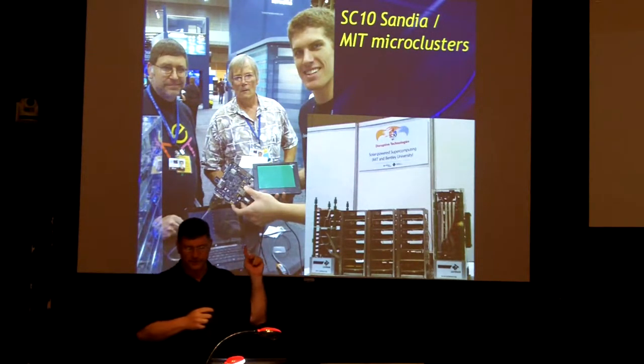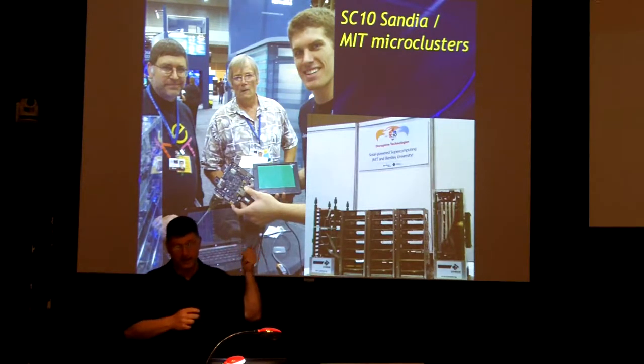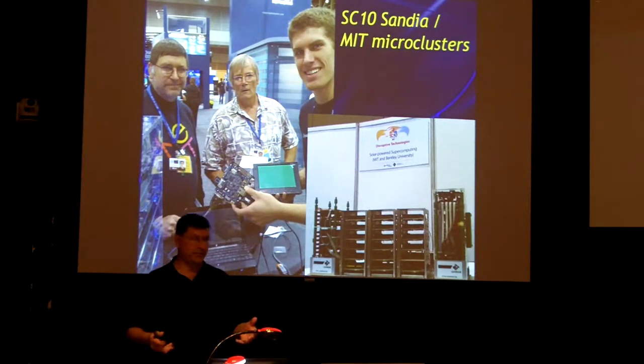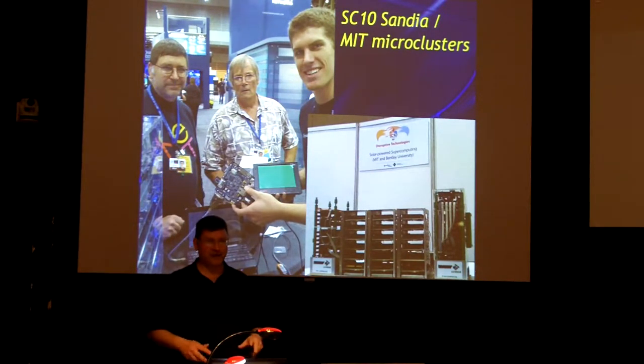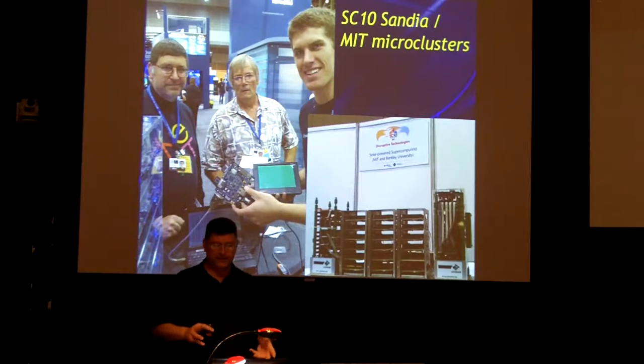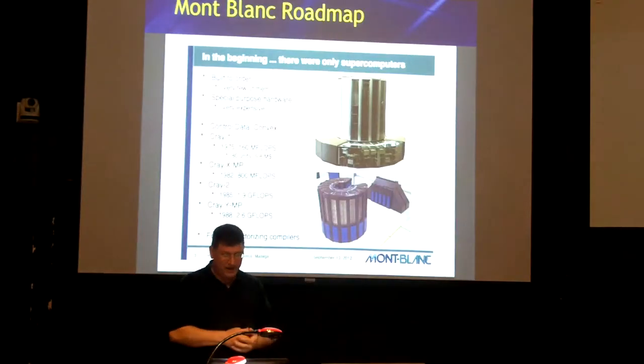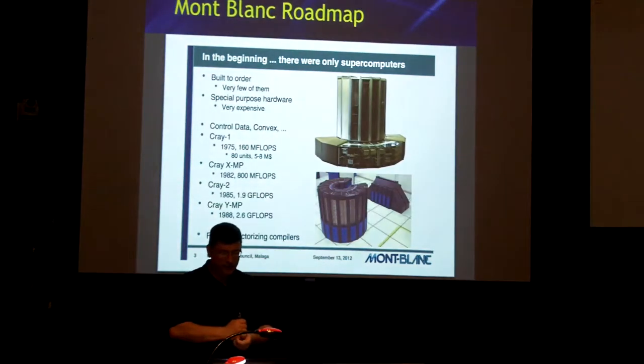These last two conferences, SC 9, 10, and 11, had a disruptive technologies subtrack. They have since gotten rid of that, so we can't be showing up with any oddball clusters built out of people's phones or something. They're trying to reintroduce that subtrack, but I think it may be a while before they do it. So let me quicken and tell you about Mont Blanc.